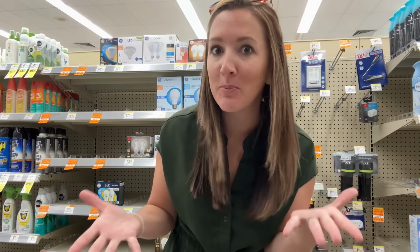That's how easily you can save money every single month on a variety of products that you need when you learn how to coupon the right way.